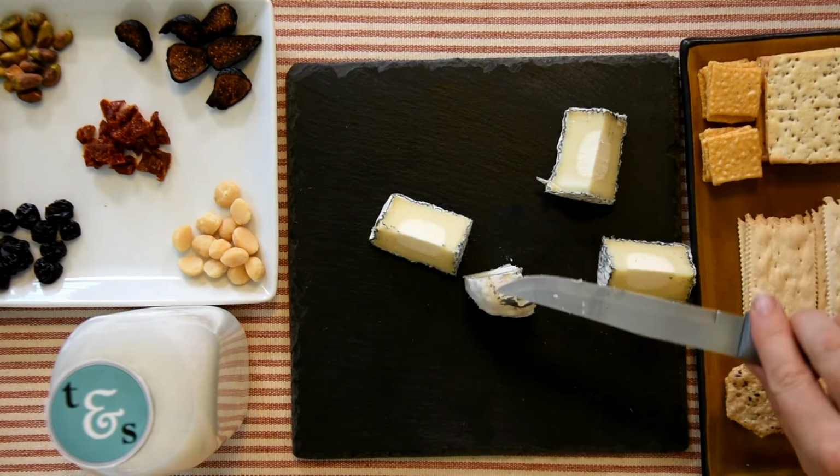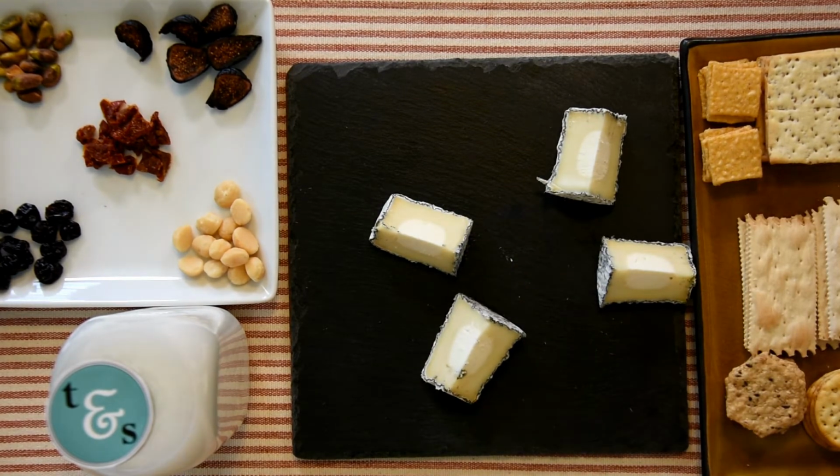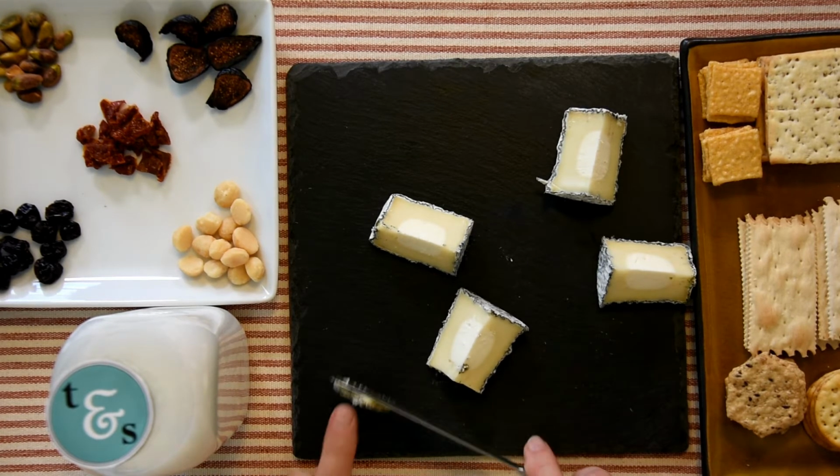The rind affects the cheese right next to it, so it works its way in towards the center as these things get older, over 3 or 4 or 6 months. So I'm probably only going to work on a quarter, and I'm just going to cut off the top line. Wow, it's really soft.